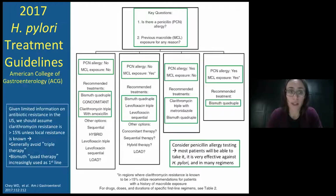Lastly, and I think importantly, this guideline recommends that we consider penicillin allergy testing. Many patients have penicillin allergy listed in their chart, but don't have a true penicillin allergy. If they're tested for this and are then able to take penicillins, patients will be able to take amoxicillin, which is considered a very effective agent against H. pylori, and is used in basically all regimens outside of bismuth quadruple therapy.